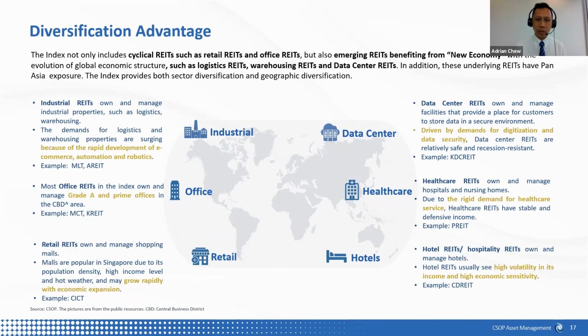We believe that office space and the retail space has actually bottomed out, and we see that especially for office, the grade A and prime offices will continue to increase. We'll probably see the worst days are over and see them benefiting from the reopening. Some of the examples are MCT, Mapletree Commercial Trust, and K-REIT. K-REIT is actually one of those actively traded in the last rebalancing as well, and increased the weight for this index.